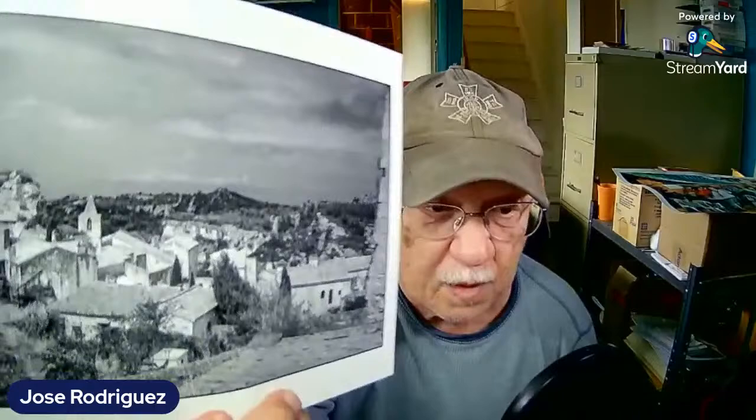Where's the girl? No. And this place, gosh, I would love to be there. And I would like to print this in black and white mode and add a little bit of sepia to it. Oh my gosh. Because that will make it look like from the 1930s. Because look at this village. It's just glorious. You see?